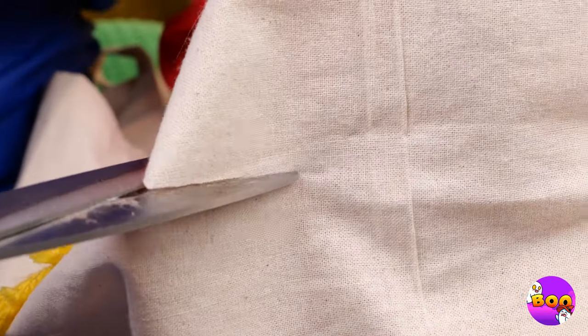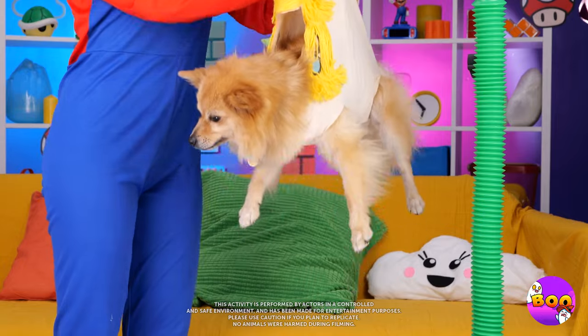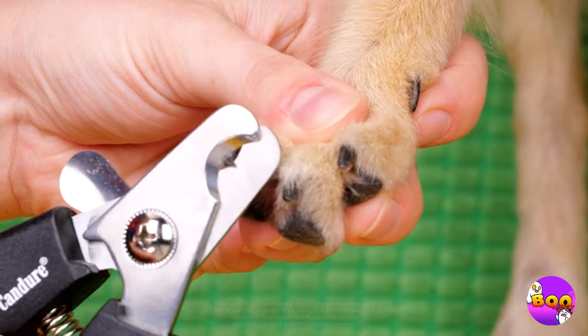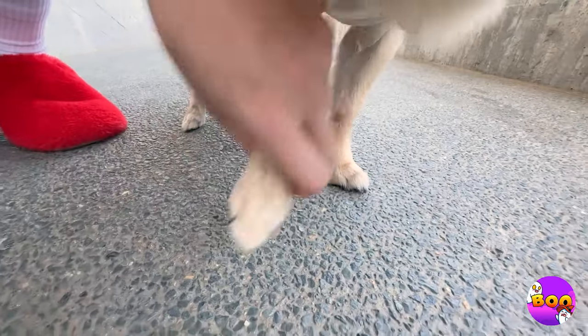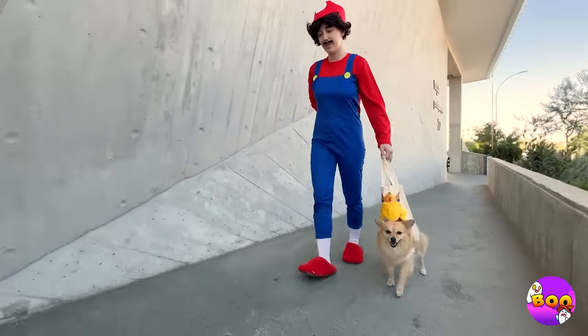Now, make some slits on the back. Time to hang up that pup. Now those paws will stay nice and steady. And it's great for walks too.